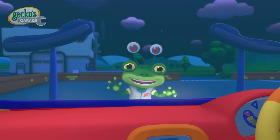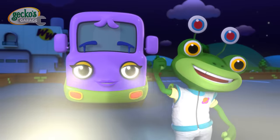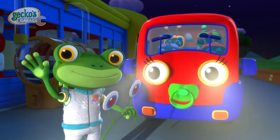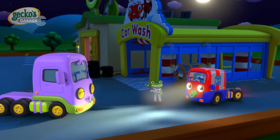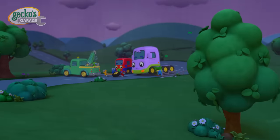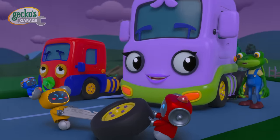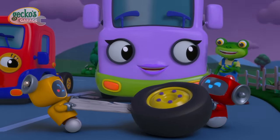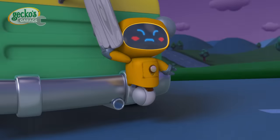Welcome home, alien friends! Oh, hi, Mummy Truck. Goodbye, everyone! There you are, Mummy Truck. Your new tyres should be all set. All right, mechanicals, let's load up that fence. We don't want another truck to get a flat tyre too.